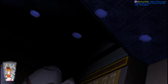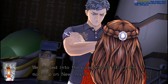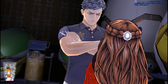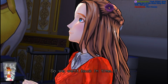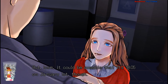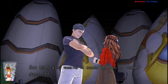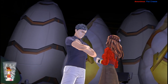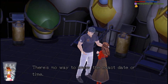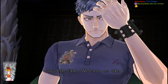Diana, look at your watch. Because time travel. 1805. Well, we climbed into the pods around 1:30 in the morning on New Year's. So, we went back in time? But it could be possible that it's 1805 on January 1st, though. Good point. But it also means it could be 2 or 3 days off. Or even 3 or 4 years. There's no way to know the exact date or time. Even what we see on this watch could be fake. We have no idea.